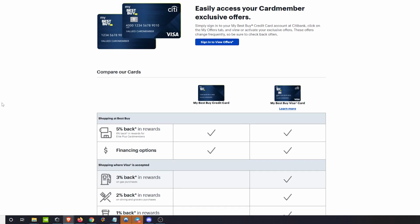Now, the thing I do want to leave you with is I went back and deep dived into whether there is a possibility of being upgraded from the store card to the Visa card. And it seems like at the beginning of 2021 and before then, it was a no. So they did at some point back in time, and then they stopped. And then earlier in 2021, it was a hard no.